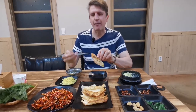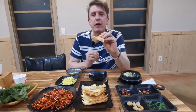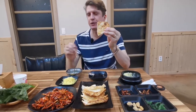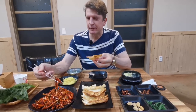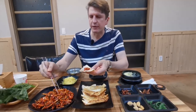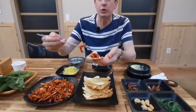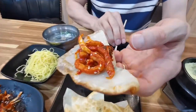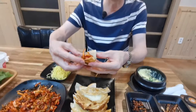Best way to eat it is like locals do. Wrap it up in this crispy little dumpling wrapper that they fried in order to get it crispy. Of course, that's why they fried it. Put some of this inside of your crispy wrapper, because this is the vehicle you're going to use to get this from the plate into your mouth without getting your hands all messy. All right, there's the wrap.